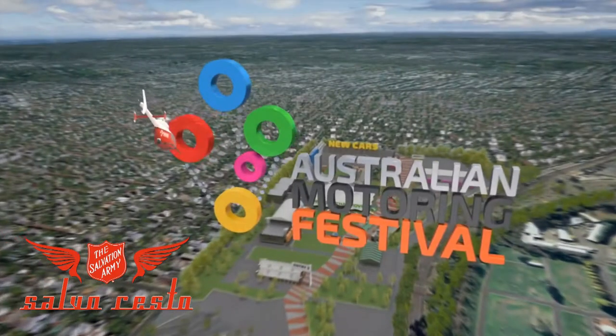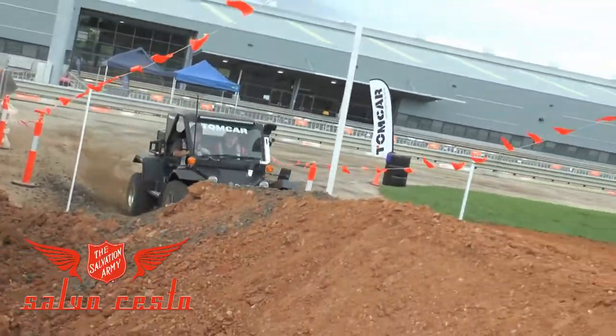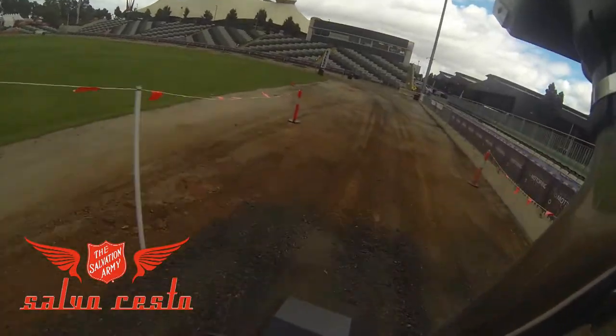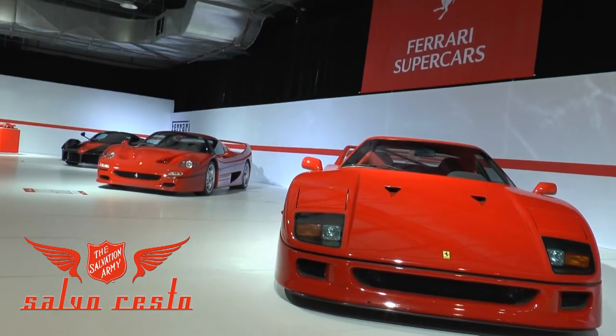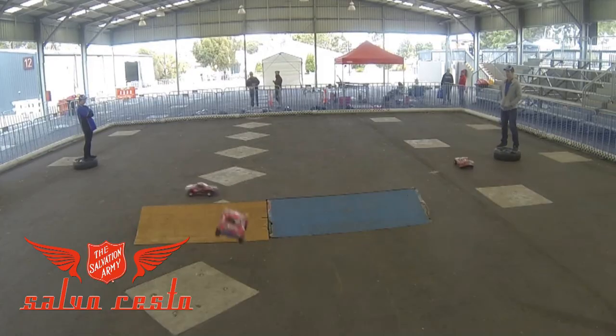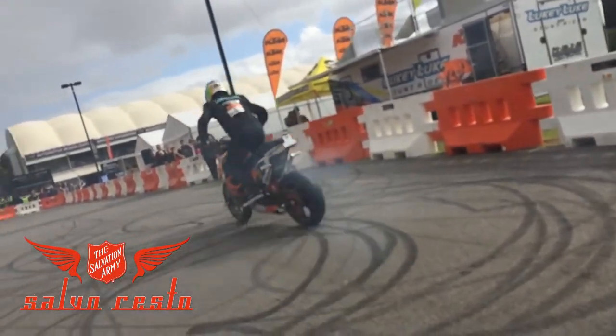We're at the Australian Motoring Festival in Melbourne. Well, it's the inaugural, or let's just say the first. I don't want to use big words when a more superlative one would have sufficed. It's the first Australian Motoring Festival. It's kind of like a one-stop shop. If you like vehicles, this is the place to come.